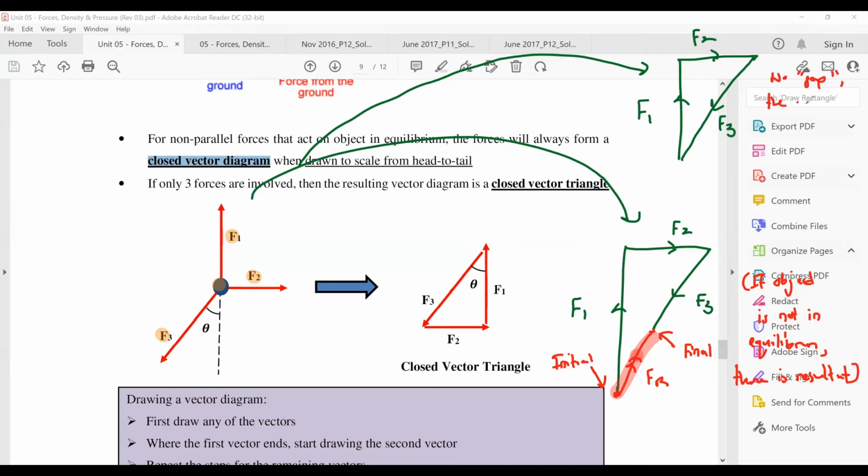The vector closes up. So no resultant. Therefore, in equilibrium. Okay, so here you're also trying to draw a scale vector diagram for the vectors from head to tail, but this time when you draw it, you notice that you're not getting any gap. The vectors will close out. So when the vectors close out, that means there's no resultant here. The object is in equilibrium.